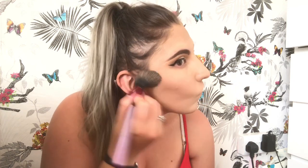And then I'm going to apply some to my jawline as well. Now the sun's coming out, I look really overexposed right now. Better. Like so. So I'm going to add some blush.